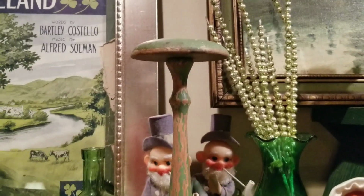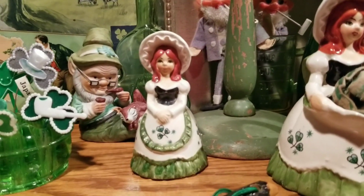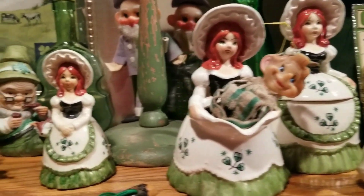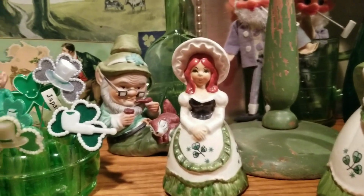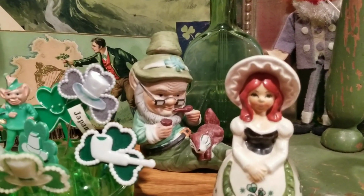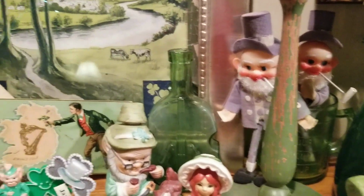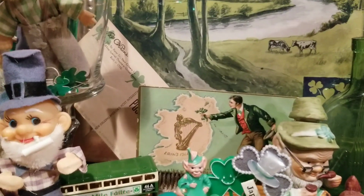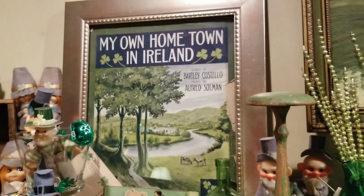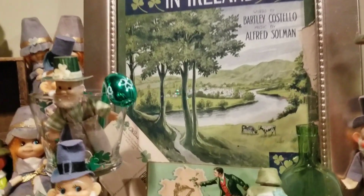Hat stand. Love the hat stand, all the chippy paint. And then I found these salt and pepper shakers that match these girls, and I believe they're Lefton. So I have the mate to her over somewhere else. And look at that little guy, isn't he cute? And then I have one of those little fiddler bottles there, and some postcards there and a flower frog. And then I framed this sheet music.